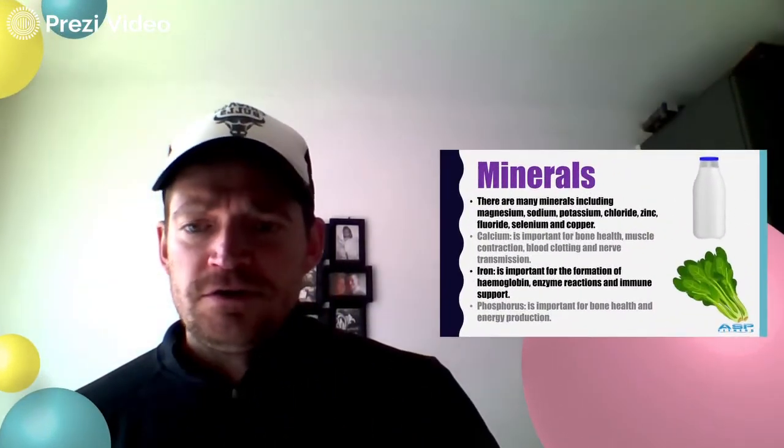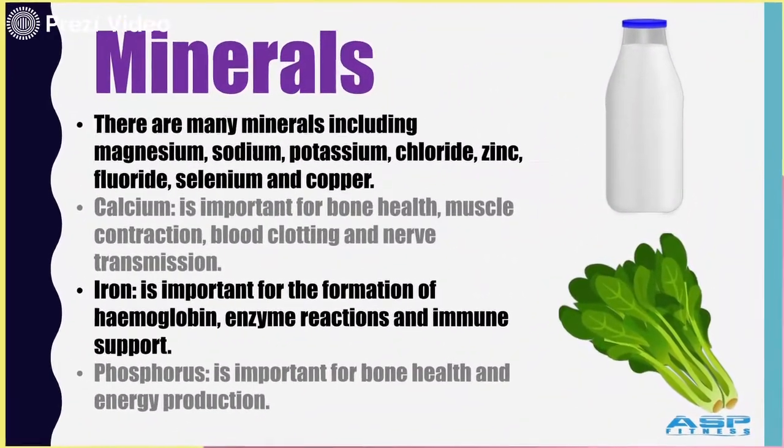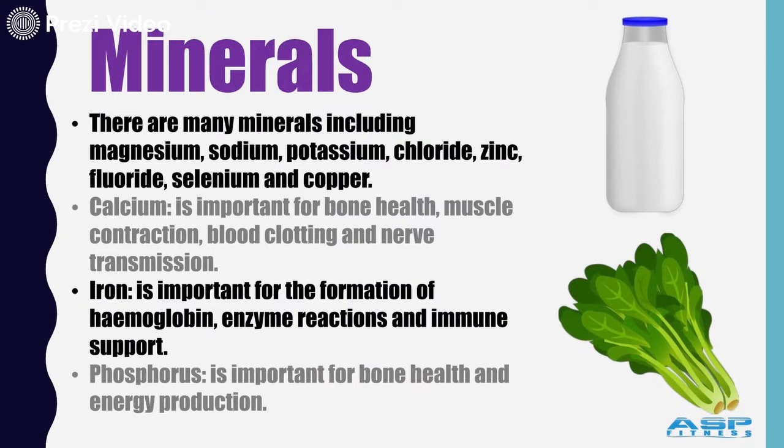So let's have a look at some examples of minerals, and there's many of them, including magnesium, sodium, potassium, chloride, zinc, fluoride, selenium and copper. We'll have a closer look at some others now. So we'll look at calcium.